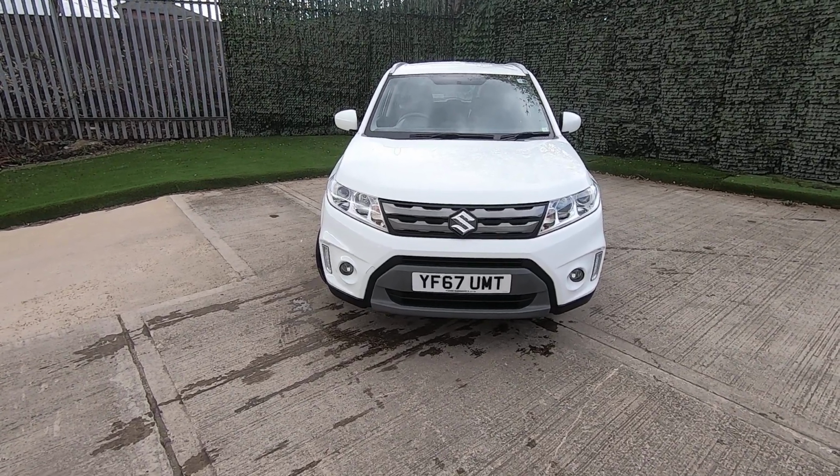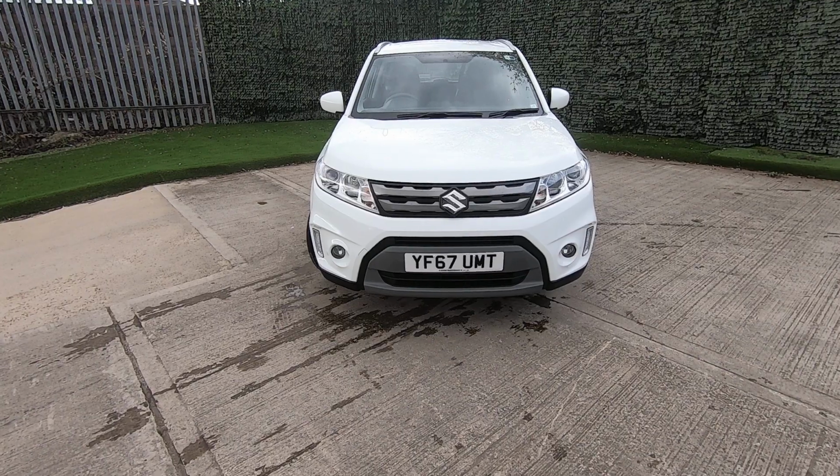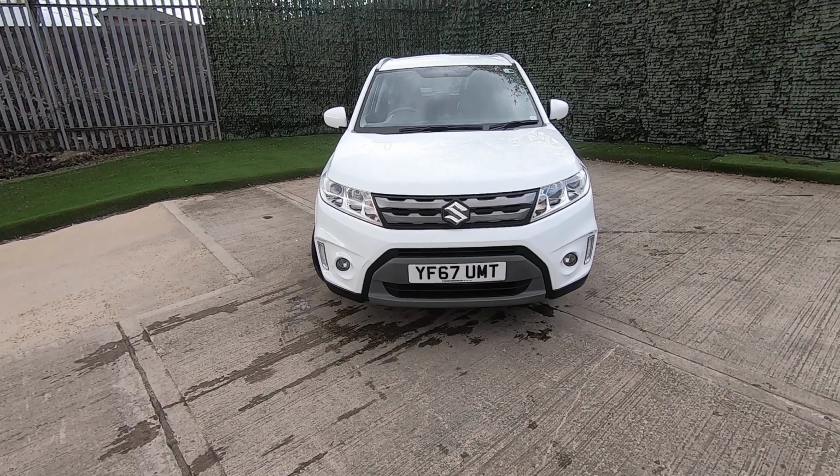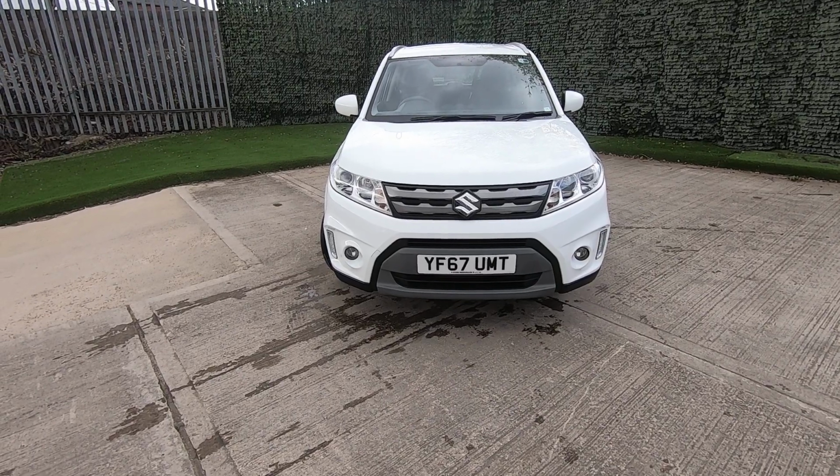Or, if we don't think it's good enough for a forecourt because of the technician's appraisal, we'll send it to auction. So we make sure that you're getting the best value for money car you can buy.